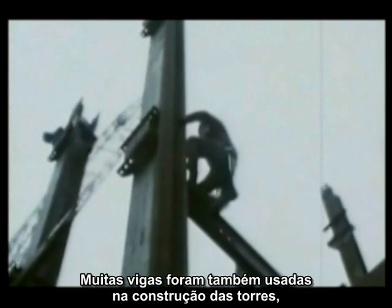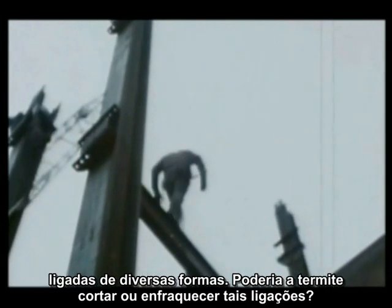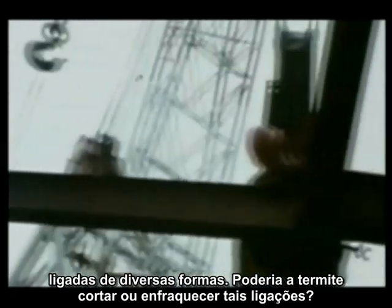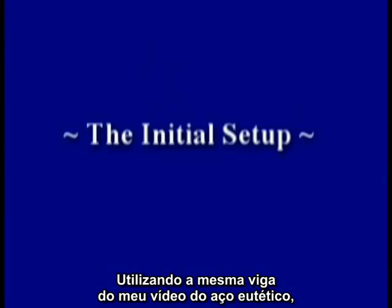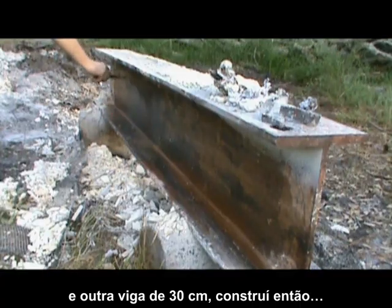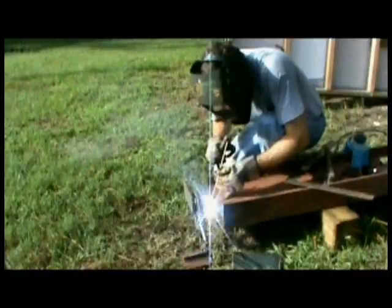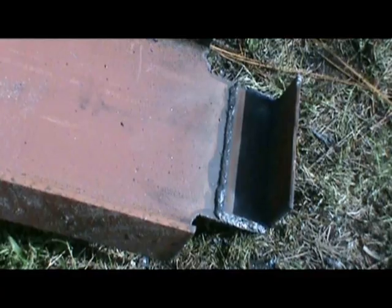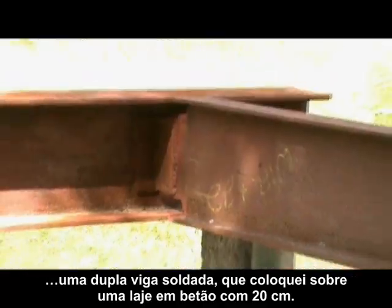Many wide-flanged beams were also used in the construction of the towers, connected in a variety of ways. Could thermite cut or weaken such a connection? Using the same beam from my eutectic steel video and another 12-inch beam, I proceeded to make a double-angle welded connection, which I set up on some 8-inch concrete slabs.